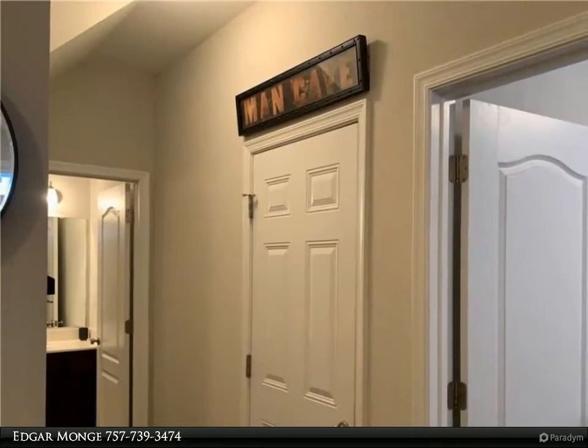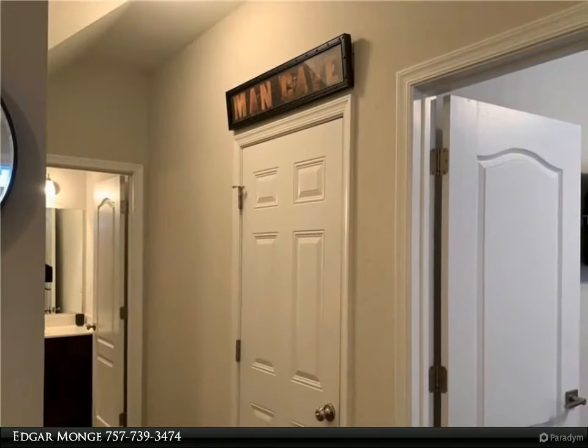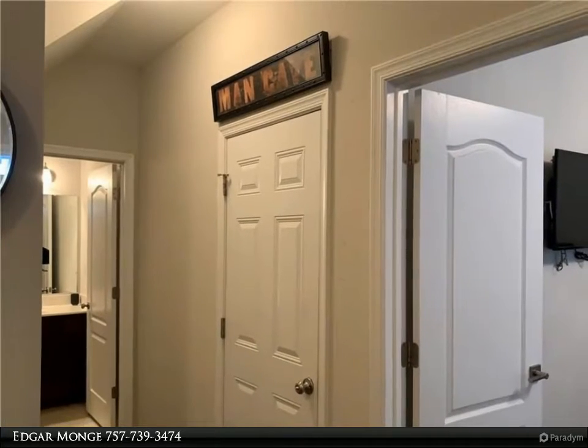Spacious third floor dual master suites with full bath, one with tray ceiling, dual sink, ceramic tiled shower, and a transom window for natural lighting, walk-in closets, and pre-wired fan boxes.